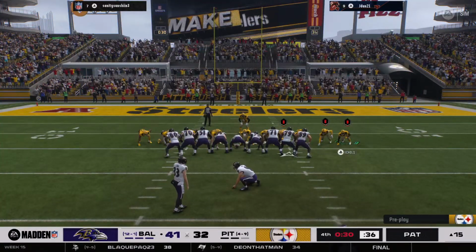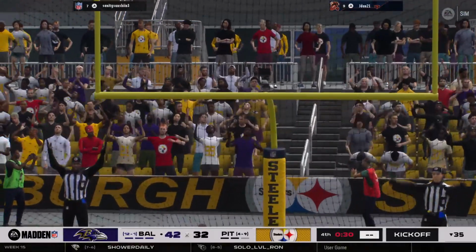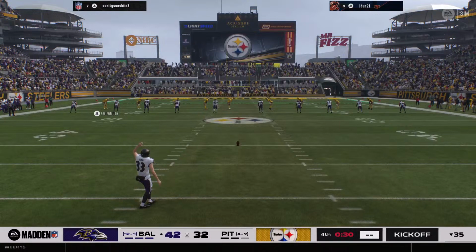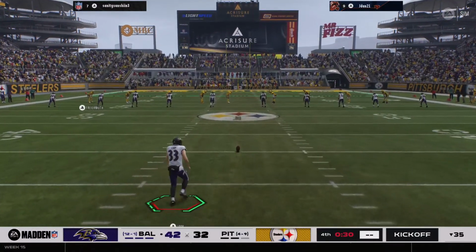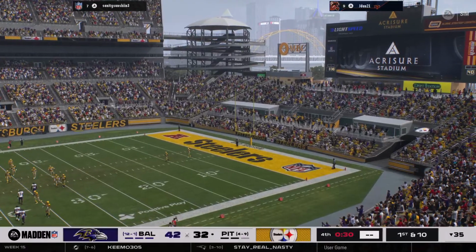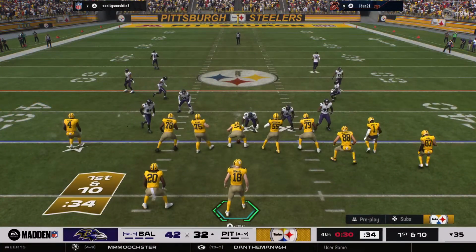Luke now for the extra point. He's got it. And the Ravens tack on one more to their lead. Ravens 42, Steelers 32. Tyler Luke to kick off for Baltimore. So the kickoff team out there one final time in the final minute as they kick it away. The Steelers take over first and 10 at their own 35-yard line. They'll come up for first and 10.